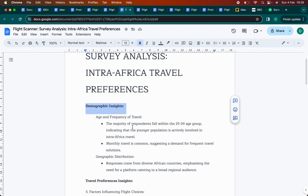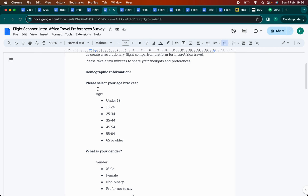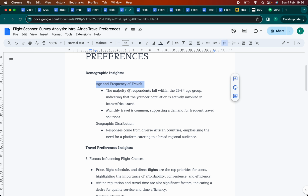In the case of Flight Scanner, this is what was produced, which is a demographic insight. We spoke on demographics, and we said that was about age and gender. And then here we see age and frequency of travel. We said the majority of respondents fall within the 25 to 34 age group. That's something to know. That means the majority of people that responded to our survey were within that age group. It didn't say all, just the majority. So that's more than 50%. We can say 51% or more were between 25 and 34. So that's good to know.